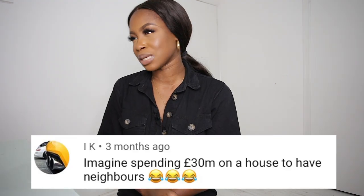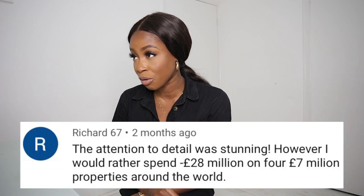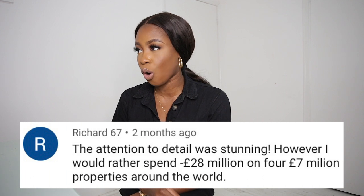Let's go. Imagine spending 30 million on a house to have neighbors. Obviously, they rounded it up, but this is London. You're definitely going to have a neighbor, whether you like it or not. Yeah, no. So, the attention to detail was stunning. However, I'd rather spend 28 million on 4-7 million properties around the world. 28 million is hurting me to be able to spend that only on one property in London, whereas I can own multiple properties around the UK for that amount. So, no.